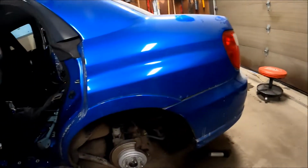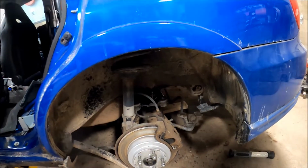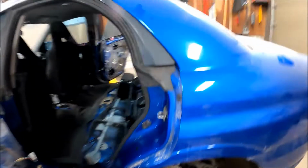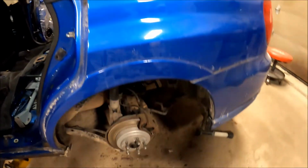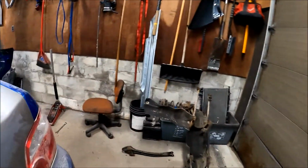Okay. So that's almost close enough down there to attach the subframe to the unibody, but I did get the struts lined up and in on both sides. I only tightened one of the screws down, that's enough to hold it for now. Next, I think this side's a little bit closer.